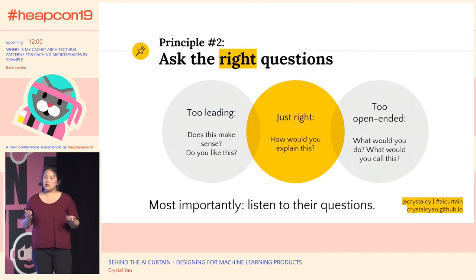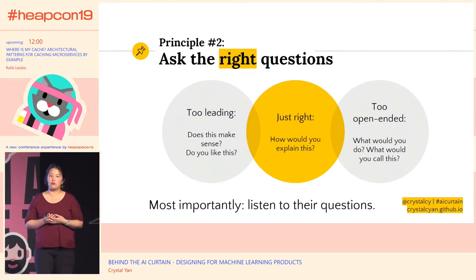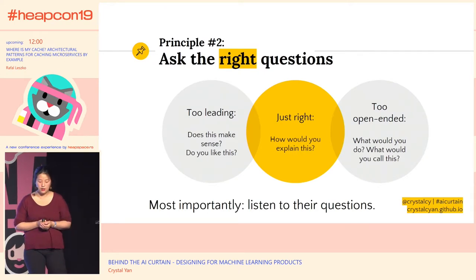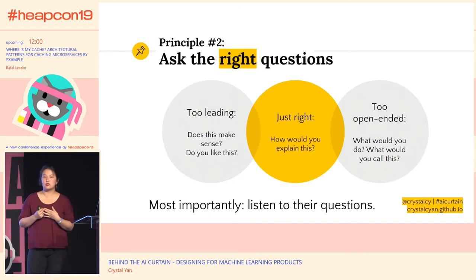And when we heard them detail how they would explain the product to someone else, we also got a good sense of what words they would use if they wanted to describe the product. And that ultimately helped us with naming certain features and also naming new product lines. But the most important takeaway I think I had was to listen very closely to the questions they asked us.